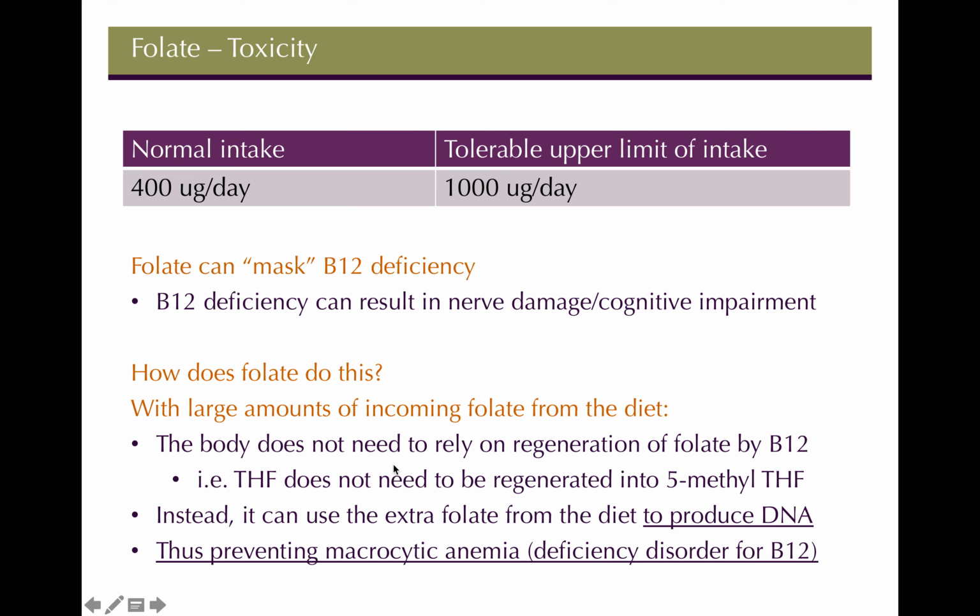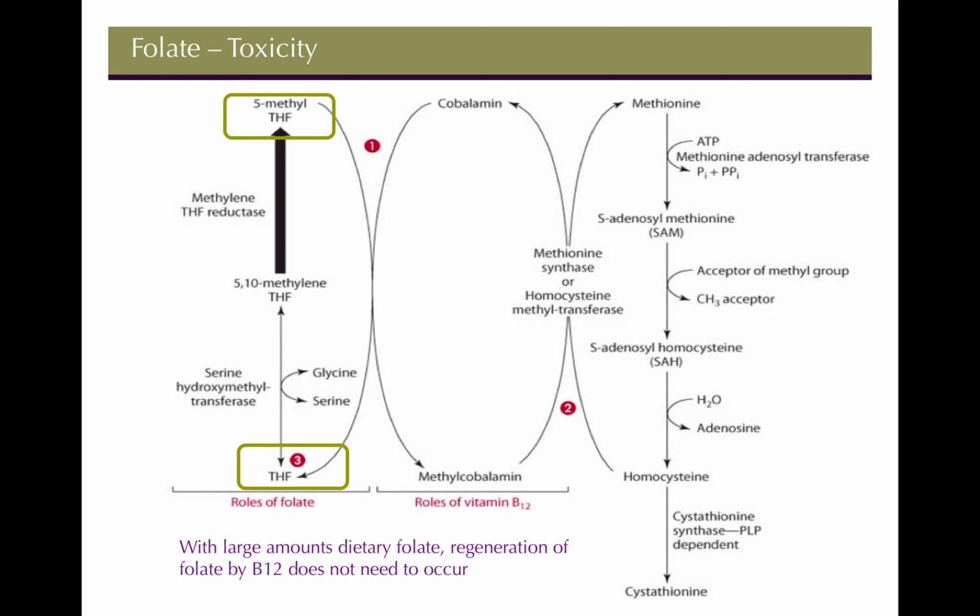If you have large amounts of folate coming in from the diet, like a lot of supplements or a lot of grain products, the body doesn't need to rely on B12 to regenerate folate. I'll show you this on the next slide in the pathway I showed you before. THF doesn't need to be regenerated into 5-methyl-THF. Instead, it can use the extra folate from the diet to go on and produce DNA, help in cell division, and so on, which would then also prevent macrocytic anemia. Let me show you this more in picture format.